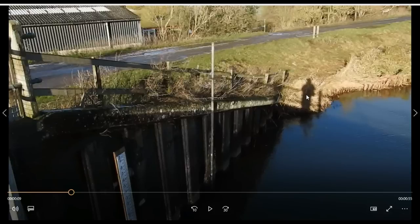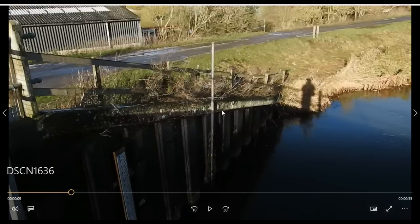Okay, so I hope you got the gist of all that. My idea would be to utilise the pole that you can see here to fix one of the antennas to, and I would fix it approximately 3 feet off the water. And this seems to be the ideal location as well. As soon as I was stood here and I could see the bridge, I think this would be a perfect position.